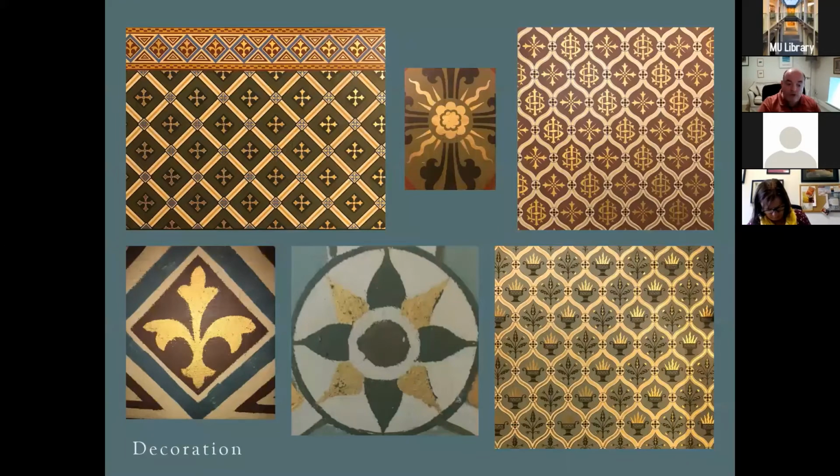The decoration in the chapel is also quite stunning. If you look at it, it harks back to the types of colors and patterns, and the stencil work is very, very similar to that of Pugin. But they are very typical of that late 19th century design, those geometric patterns and the particular colors that they use, those greens and blues and ochres and dark reds and stuff like that.